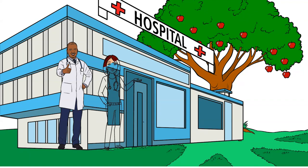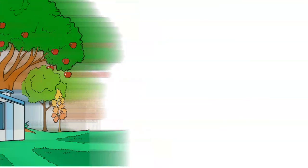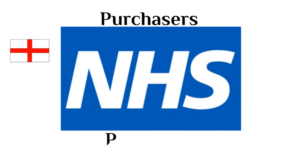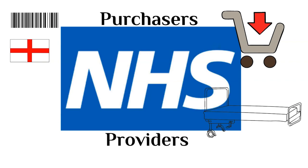Now, in each of these settings, their services are purchased and funded by integrated care boards who have that NHS budget in their hands. And in England, there is a very distinctive split between purchasers and providers of care. So in this case, integrated care boards are the purchasers of healthcare and hospitals are the providers of care.